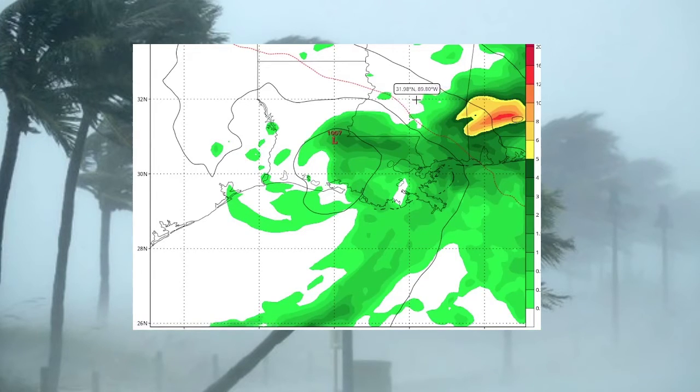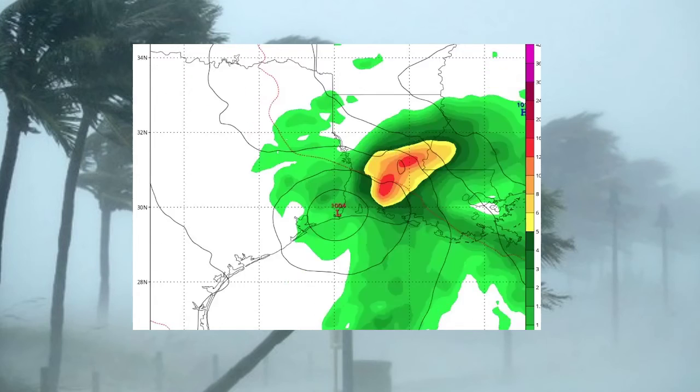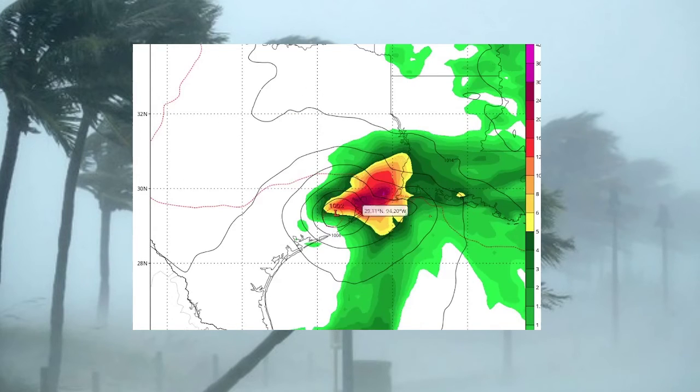Please stay off the roads if you can. There are so many roads that are going to be flooded in this area. It's going to be more of a rainfall event rather than a wind event, as the biggest issues will be the storm surge as well as the flooding. So we're going to have numerous flash flood warnings as well as storm surge warnings. As you can see here, it really just came on shore across Texas. Lots of storm surge throughout this area as it made landfall.